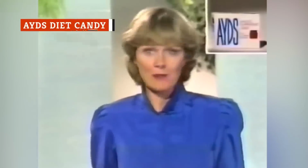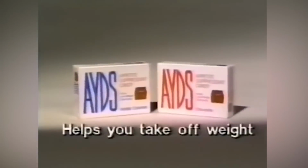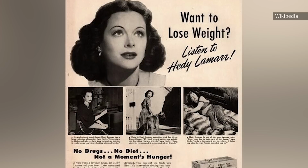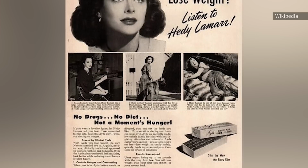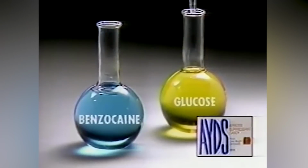When the makers of AIDS diet candy were brainstorming ideas for what to call their new product in the late 1930s, they had no idea what a headache they would cause in a few decades. While the idea of diet candy may seem strange to us now, it was actually a hugely popular product during its peak in the mid-20th century. While early formulations of AIDS contained only caramel and a proprietary vitamin blend, later versions were filled with a local anesthetic called benzocaine. AIDS worked on the hypothesis that numbing people's tongues would reduce their desire to eat.